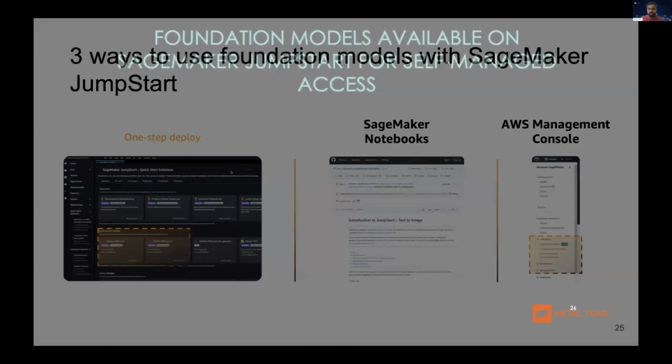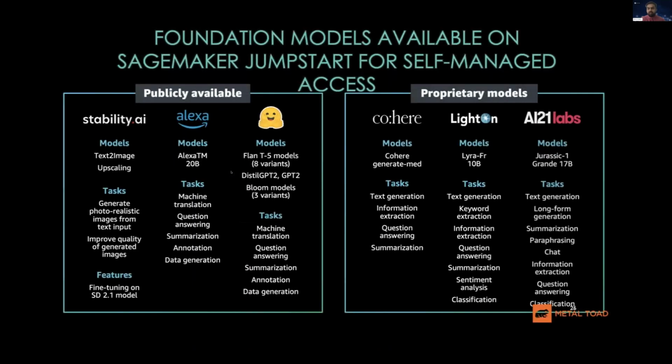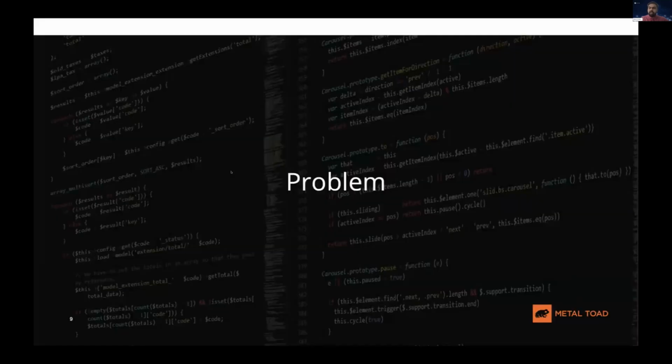And currently, JumpStart offers more than 40 foundation models, both publicly available as well as proprietary models. All of these models are available in SageMaker JumpStart, which takes care of the entire machine learning pipeline for you. You just go to JumpStart, pick the model you want, and deploy the model. So this was an overview of what SageMaker offers and what SageMaker JumpStart is. And now I'll pass it to Ray to discuss how SageMaker was used to solve this problem.